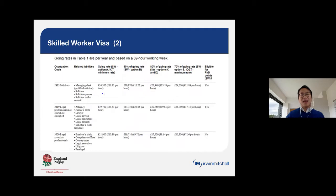Let's go back to the solicitor example. Options C and D are not really relevant here, as solicitor is not a job that's on the current shortage occupation list, nor is it a STEM subject. So the 3 relevant rates are options A, B, and E. If you're looking at recruiting an experienced migrant worker, for example, who has no PhD degree, then the minimum salary is the going rate, which is 34,300.